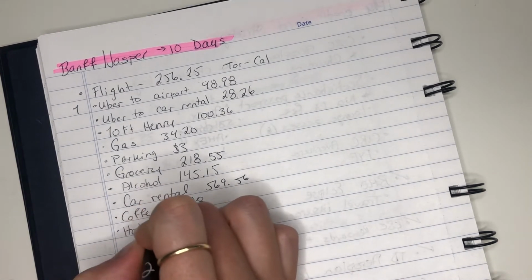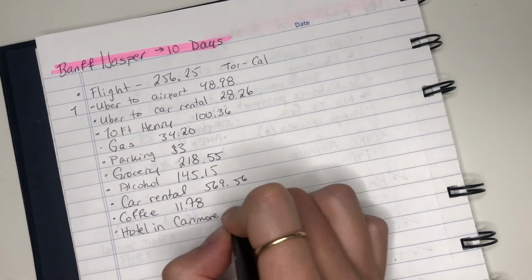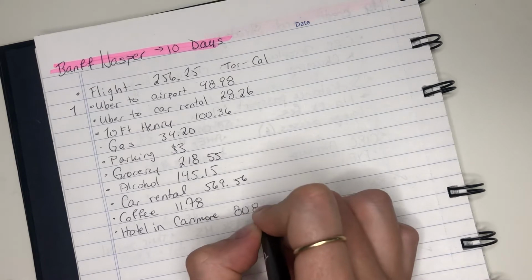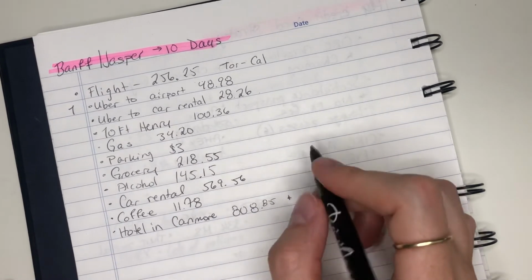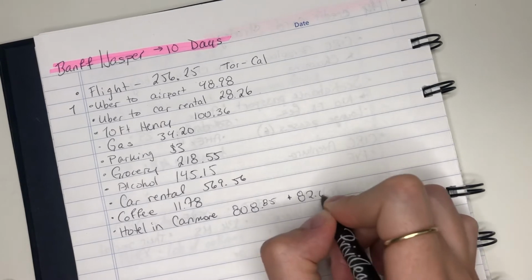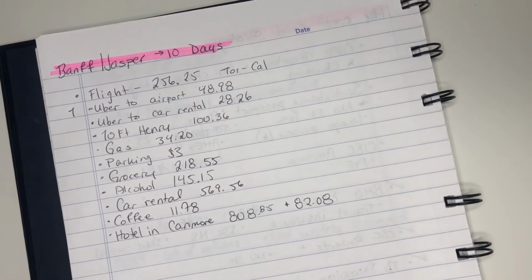So the hotel in Canmore was $808.85. And then we also had to pay taxes once we got there. So it was $82.08. So this was all in day one. So right off the bat, we went hard and fast, but I promise you it's going to decrease after this. So that was all of day one.